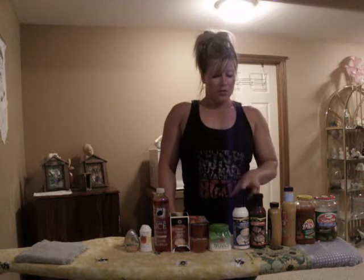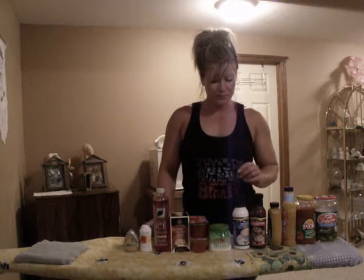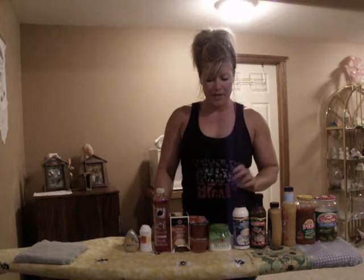The Walden Farms products you can get at waldenfarms.ca online. If you buy them in bulk, you will save money on them, so I'd recommend doing that. But if you are just looking to try some of the products, you can pretty much buy them at any supplement store in your local area as well. So the Walden Farms products, on and off season, obviously a lot more during contest prep. So really great products to have.